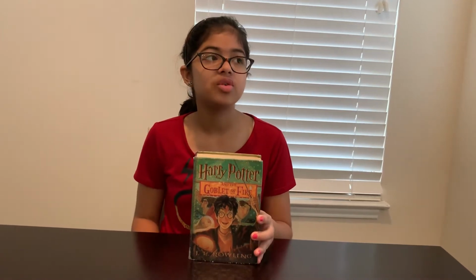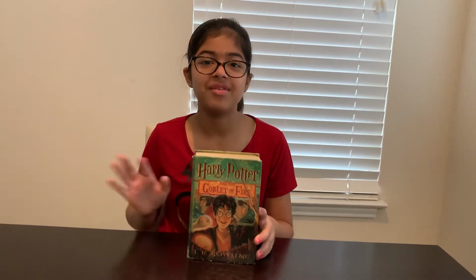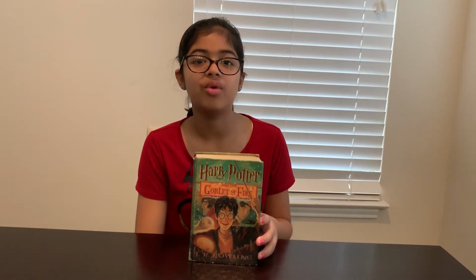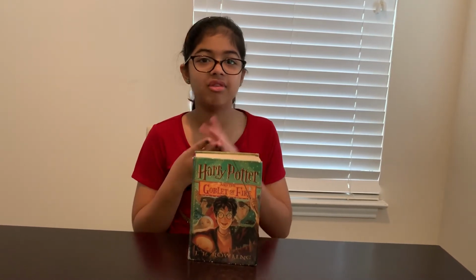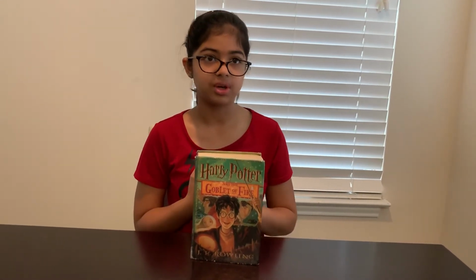After the Quidditch World Cup, when they finally get to Hogwarts, there's a tournament. This is my favorite part of the book. It's called the Triwizard Tournament. Dumbledore announces it, and it's so cool. Basically what happens in the tournament is that there are 3 schools, and there's one champion from each school that attends the tournament.